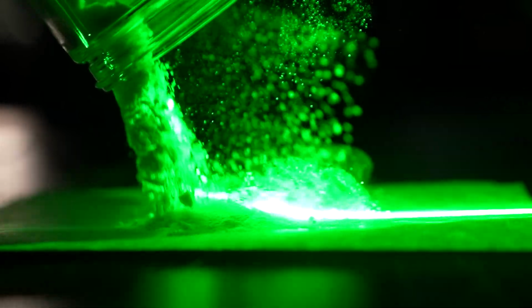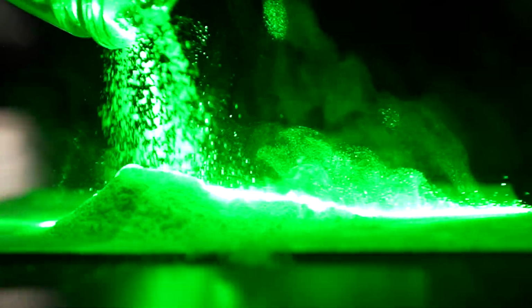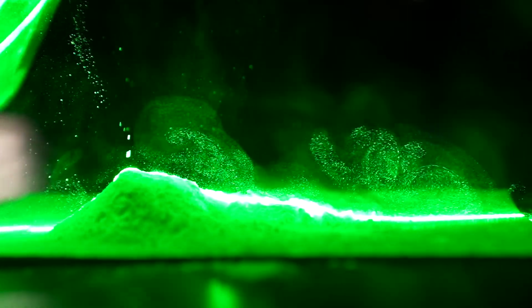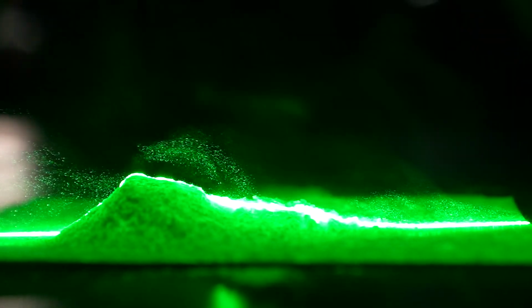So just imagine you're in a basement and you're building stuff like this and you don't realize that there's all this contamination spreading and landing on other surfaces in your room. And I can't talk about the numbers, but they're pretty startling. There's a lot. It spreads everywhere.